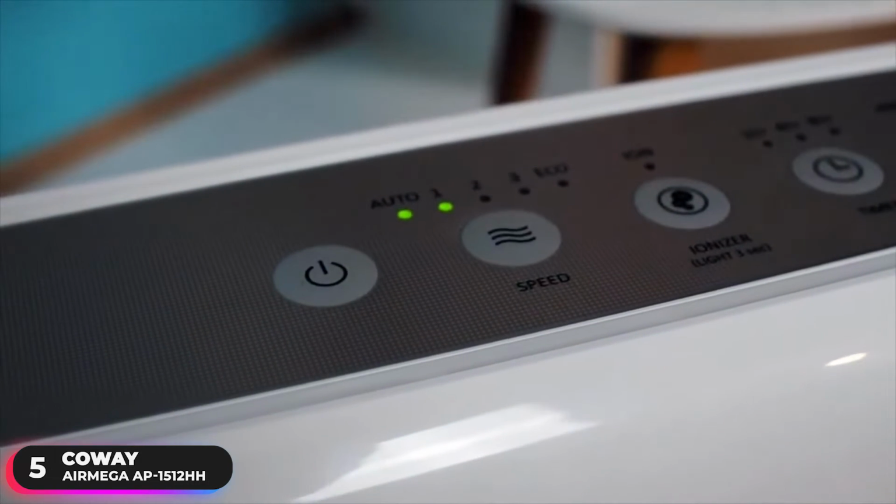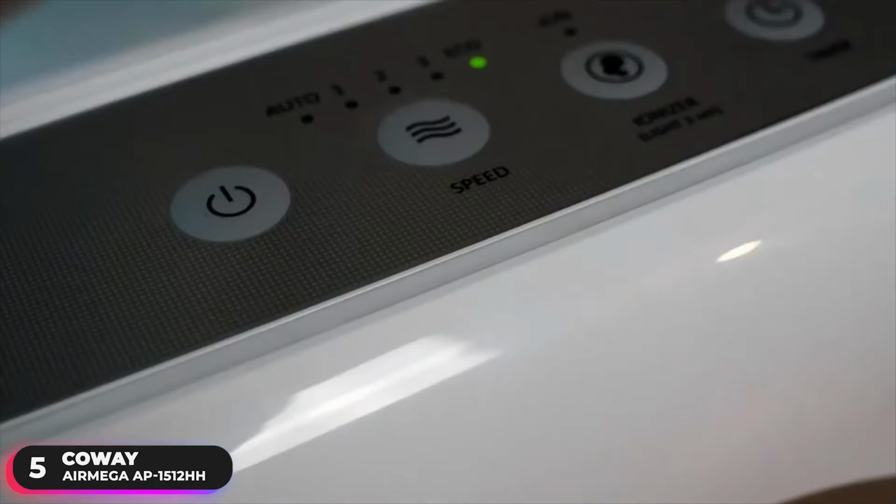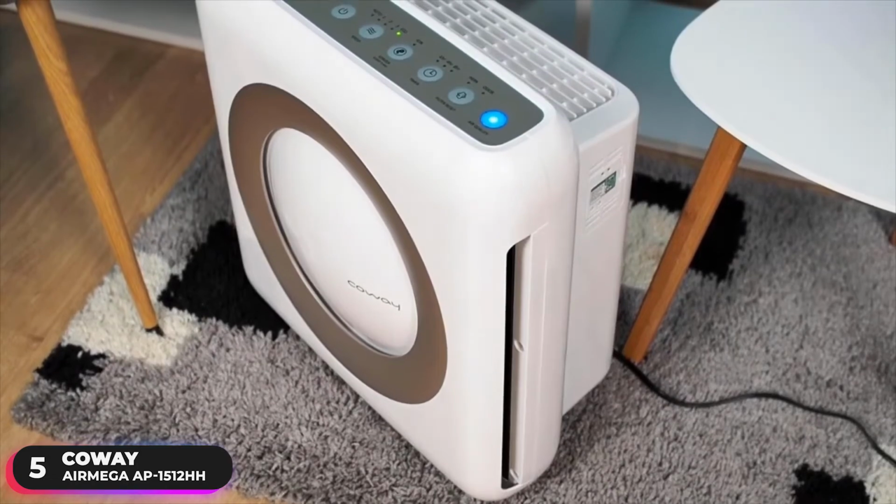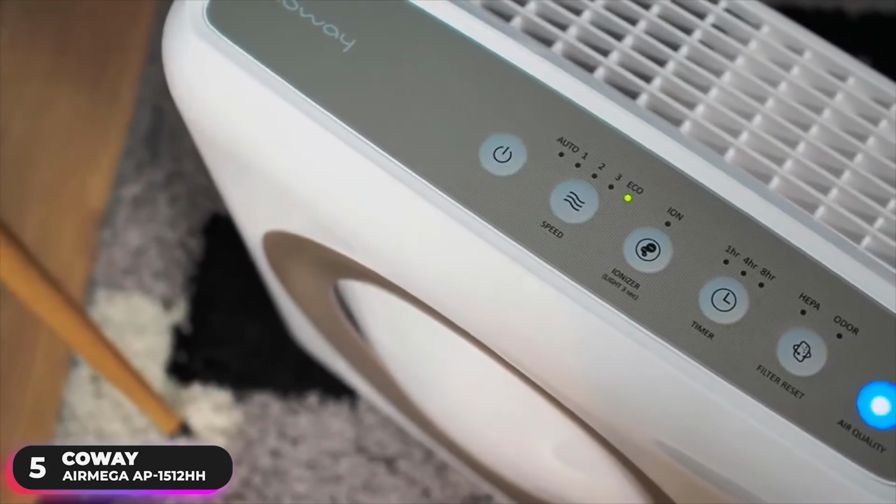Whether you select a manual speed or use auto mode, rest assured that the unit will be able to effectively clean your room. If it's not up to your liking, you can simply set the sensor to the most sensitive setting for even better results.